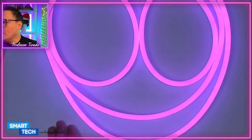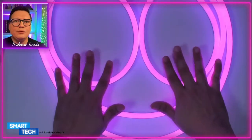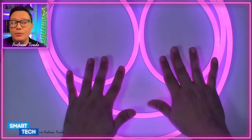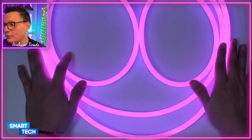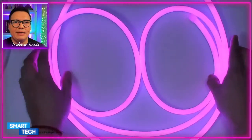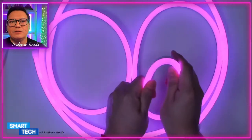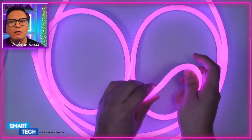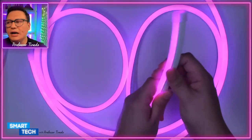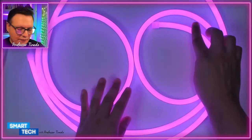So if you're in the market for really colorful lighting for your kids' room, for your room, for a gaming room or anything like this, you can make a cloud. I just tried to make a smiley face right now. You can easily do that because this is quite flexible. This is a neon rope. This is a Govee neon rope light. These are RGBIC, which means that you can actually change the colors of each section.